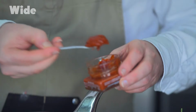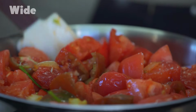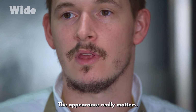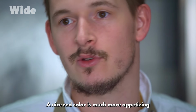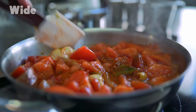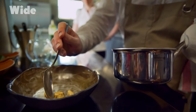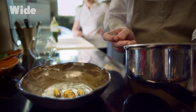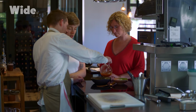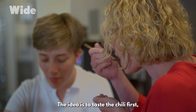Now we have the chili. I'm going to be generous with it. That's definitely the color of chilies. That's great. The appearance really matters. A nice red colour is much more appetizing than a more orangey colour. So we're making a red curry sauce using Espelette peppers. The idea is to taste the chili first, and then the rest.